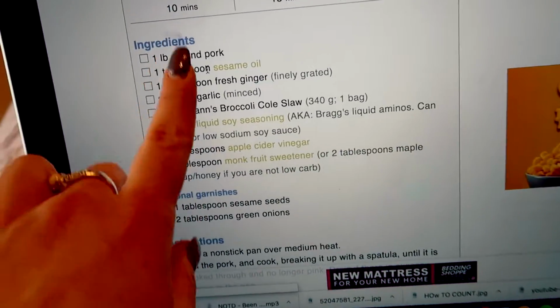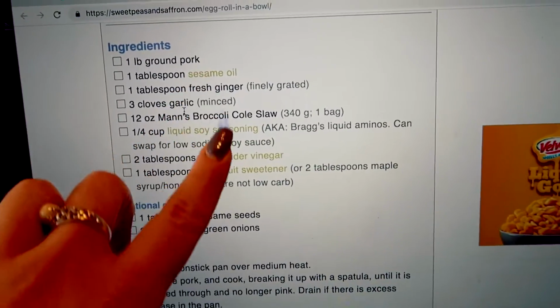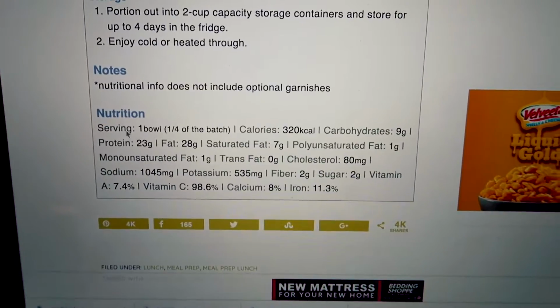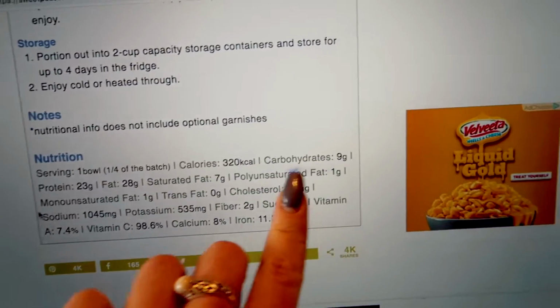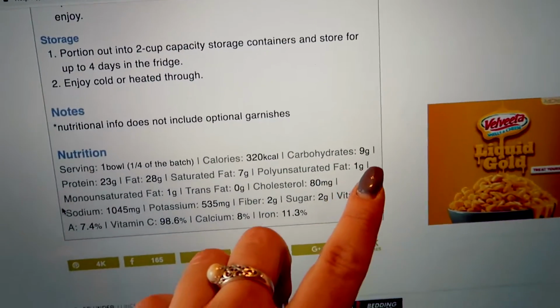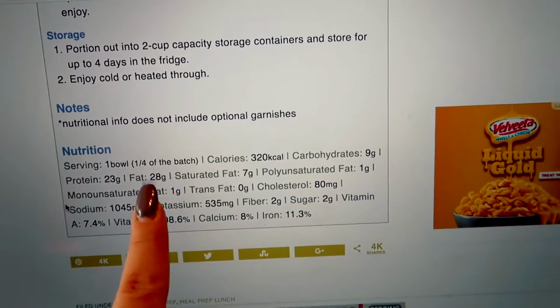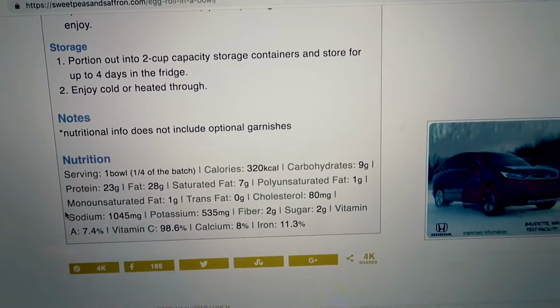I also check the ingredients because I'm a college student, so I don't have that much money to go shopping. I make sure I have a decent amount of them, and then the rest I can just buy. If you keep going, it says right here all of the nutrition information. This one has 9 grams of carbs, which is great if you're cutting and you just want a lower carb meal at some point in the day. 28 grams of fat, which I did see, but I'm going to cut back a little bit and I'll show you how. And then 23 grams of protein.